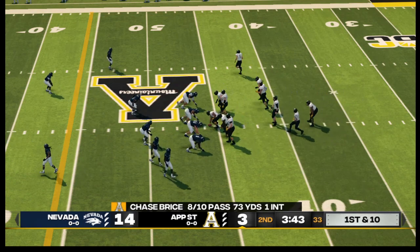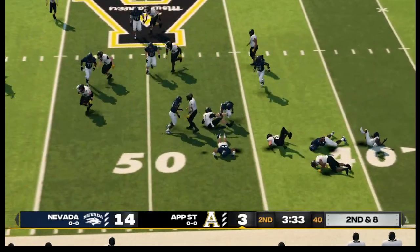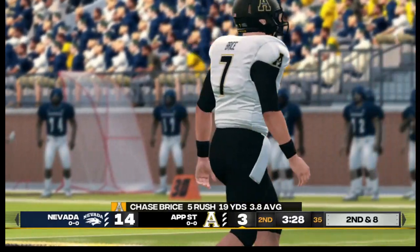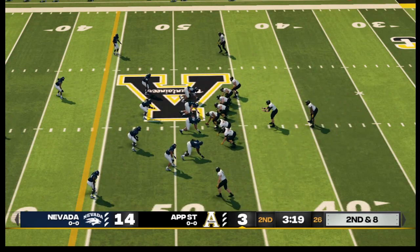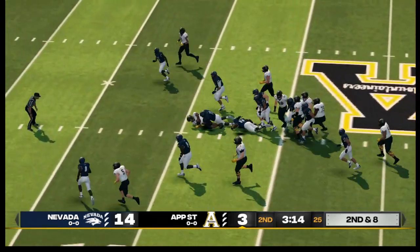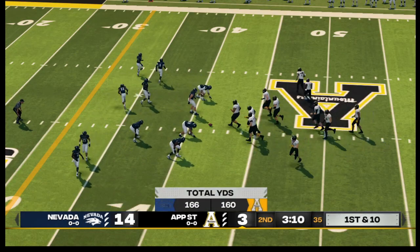Ball on the 45-yard line. He's tackled at the 47. About a gain of 2 yards. That makes it second and eight. Made right around the 42-yard line. It's first and 10. Ball on the 42.